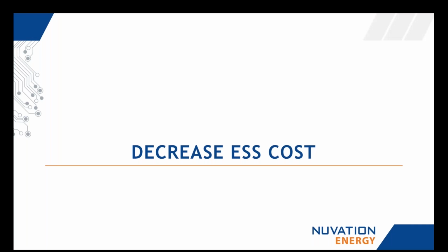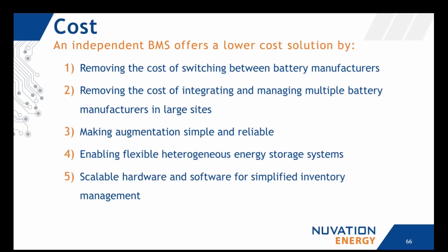All right, so now we go to our bonus topic. So this is a little bit outside of visibility, but I wanted to take a few minutes and talk about ways that an independent BMS can decrease energy storage system cost. Many people are interested in decreasing cost. So these are the points I'm going to talk about, that we can remove the cost of switching between battery manufacturers. We can remove the cost of integrating and managing multiple batteries in a single site. That also makes augmentation a whole lot simpler. We can offer flexible, heterogeneous energy storage systems, and we make BMS inventory management much easier.